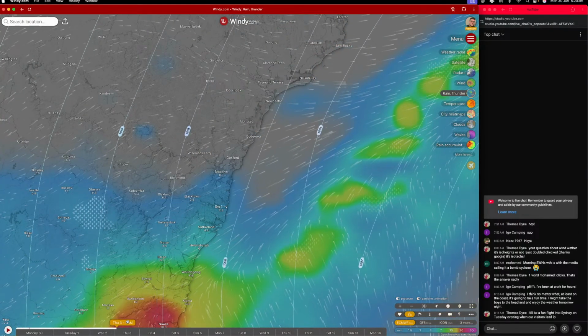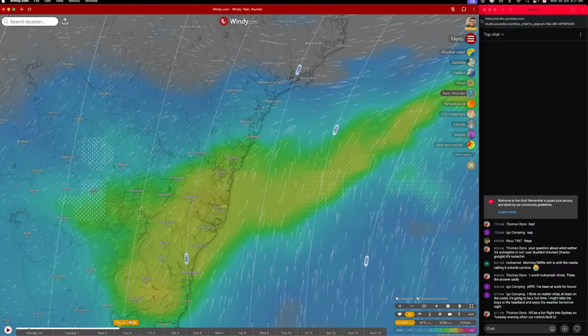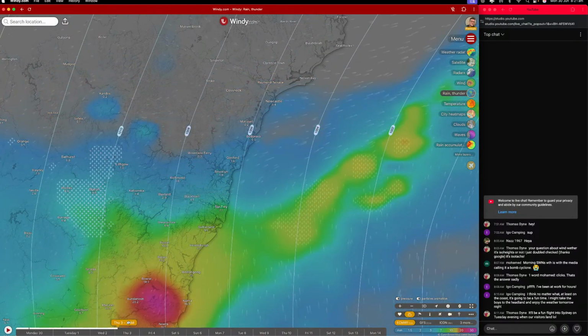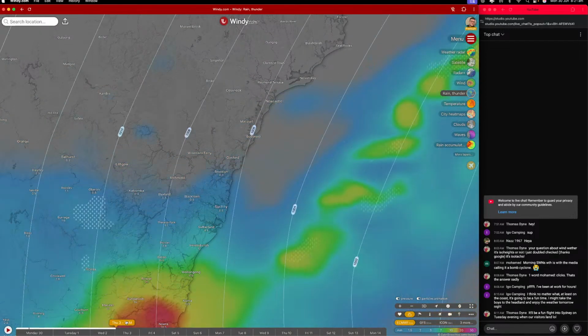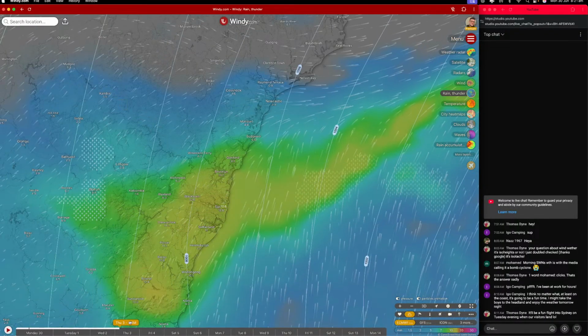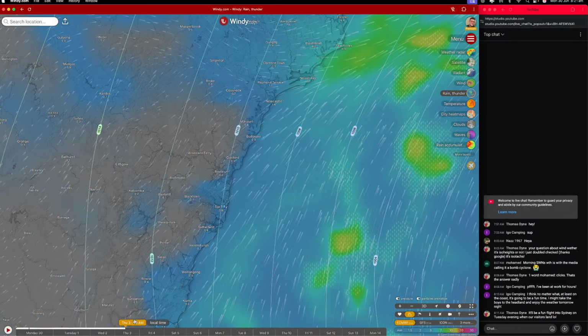Then we've got this wraparound trough from the south, as I was talking about. In fact, it's going to bring some snow to the western Great Dividing Range, which is interesting. There's definitely going to be some cold air associated with that. I can see quite massive patches of snow, basically west of Jenolan Caves, even almost out to Bathurst, so that's pretty good. You can see that clearing effect, and then some gusty showers after that.